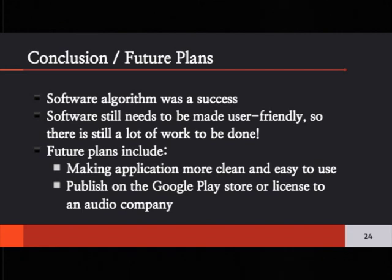So in conclusion, our software algorithm was a success based on the data that we collected. There's still a lot of work to be done. We obviously want our software user interface to be more friendly to users, and we hope that we can make it easier to use and that we can get Google Play Store verification or possibly sell our software to a licensed audio company.